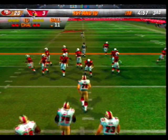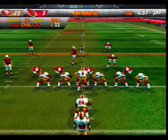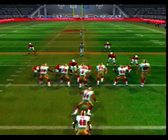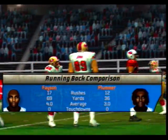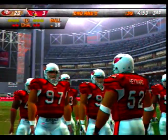First and 10, ball on the 11-yard line. The backs are lined up in an I. Hand it off to the back. Duncan comes up to make the play at the 16. Number 48 with a nice burst through the middle that time. 5-yard pickup.